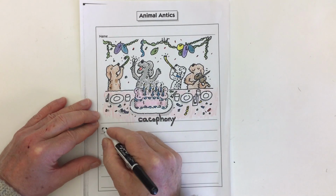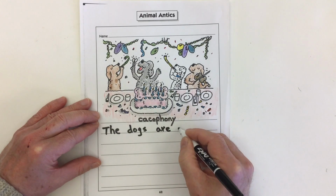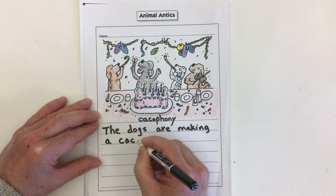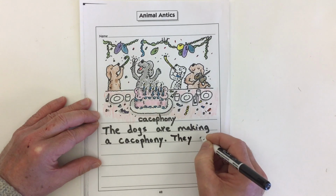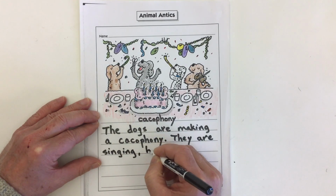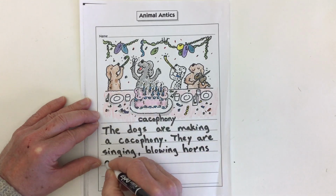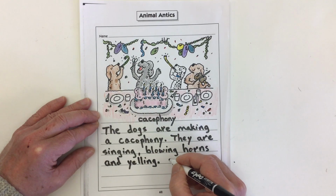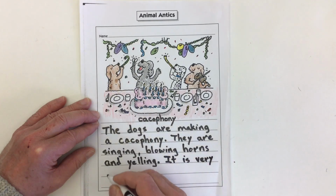We could say the dogs are making a cacophony. They are singing, blowing horns, and yelling. It is very noisy.